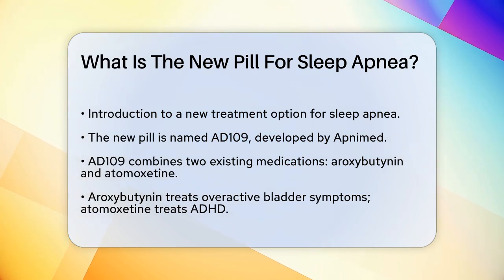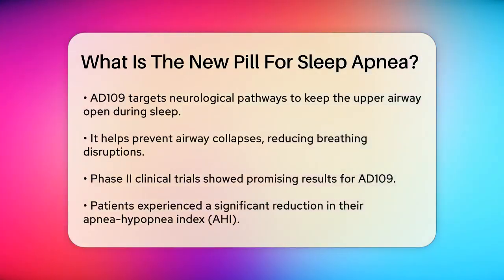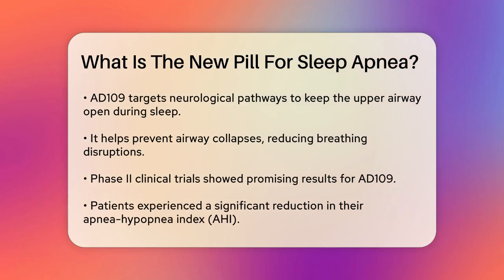AD109 targets the neurological pathways that help keep the upper airway open during sleep. This is crucial because sleep apnea occurs when the airway collapses, causing breathing disruptions. By activating the upper airway dilator muscles, AD109 helps prevent these collapses, ensuring a smoother and more uninterrupted sleep.